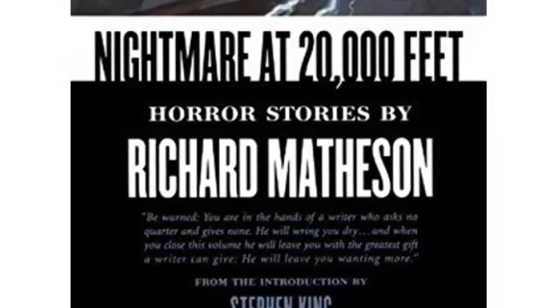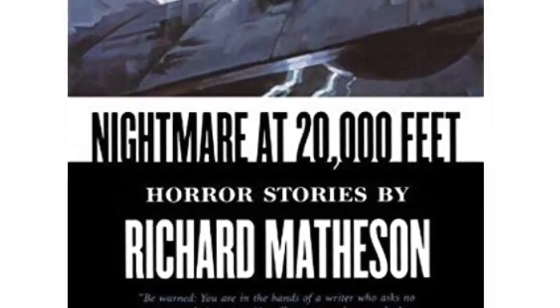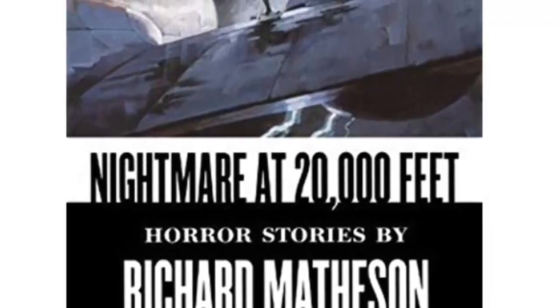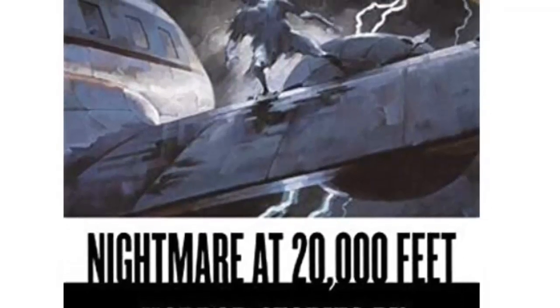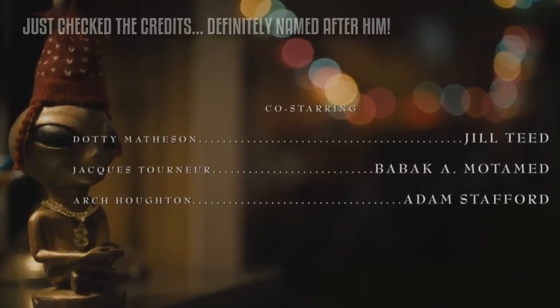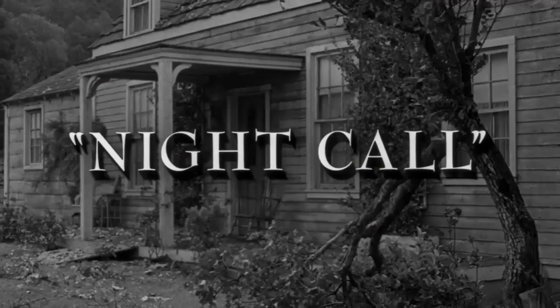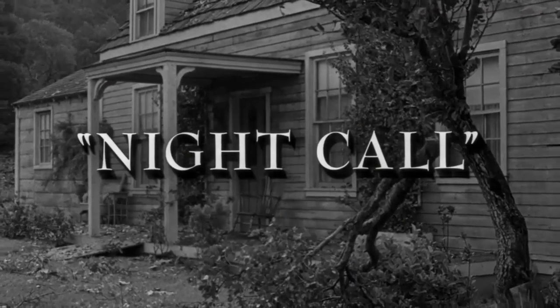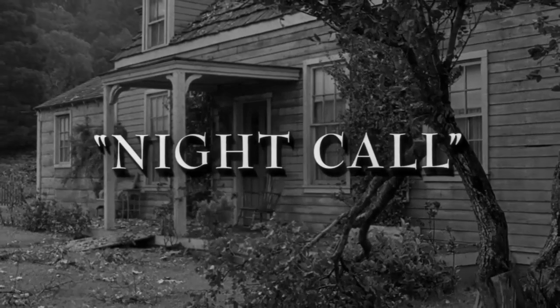Mayor Matheson is named after Richard Matheson, writer for the classic Twilight Zone series. Another naming Easter egg, and I think it's kinda cool that they're paying homage to so many classic directors and writers and actors of the classic Twilight Zone series. The character Jock could be based on Jock Tenure, director of Twilight Zone episode Night Call, which was actually written by Richard Matheson as well, so little ties there.